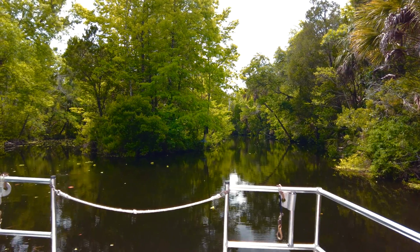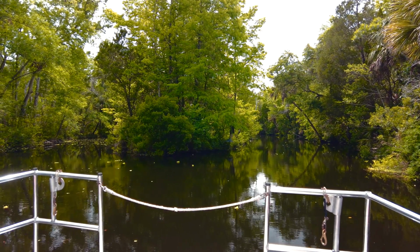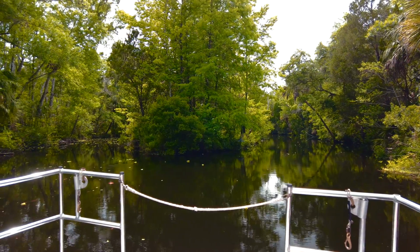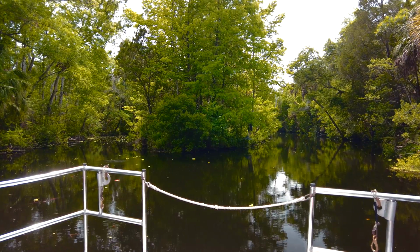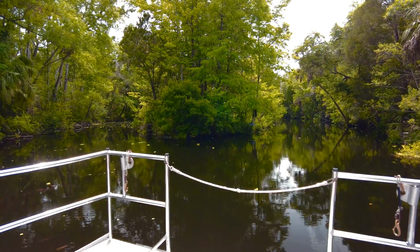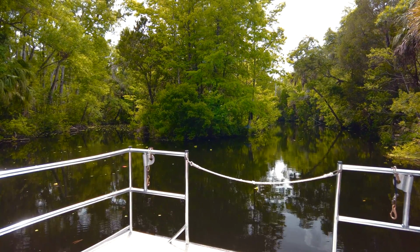Now down at the end of this creek, they built a tram road across the end of it where it dumps out into the spring. So they had to add a couple of aqueducts underneath that tram road so that this water can dump out into the springs. From there it dumps into the Homosassa River. Then it goes another 9 miles out to the Gulf of Mexico.